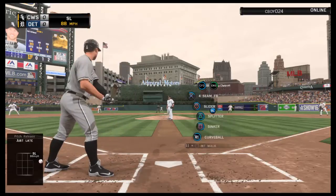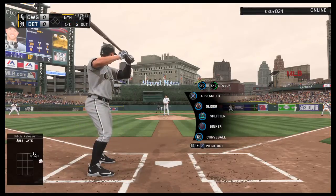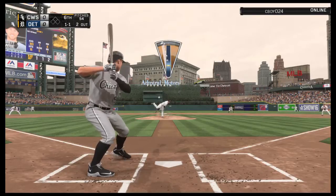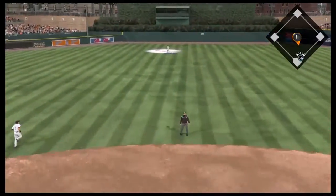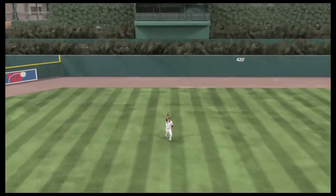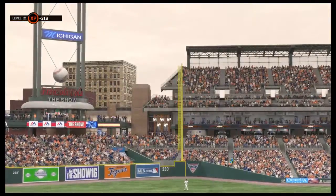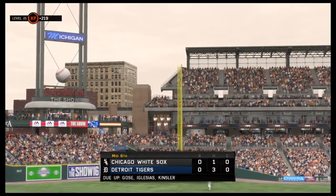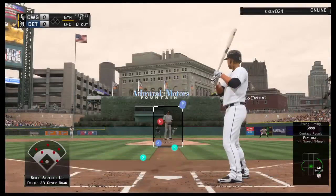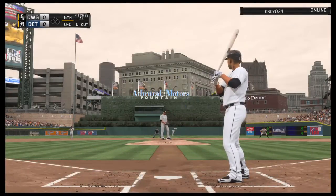That misses wide. One ball and one strike. No runs, just one hit, and no errors so far for the White Sox. High fly ball out to straightaway center. And he'll get there in plenty of time to put this one away, and that ends the inning. Anthony Gose will stride in here to get the Tigers started in their half of the 6th.